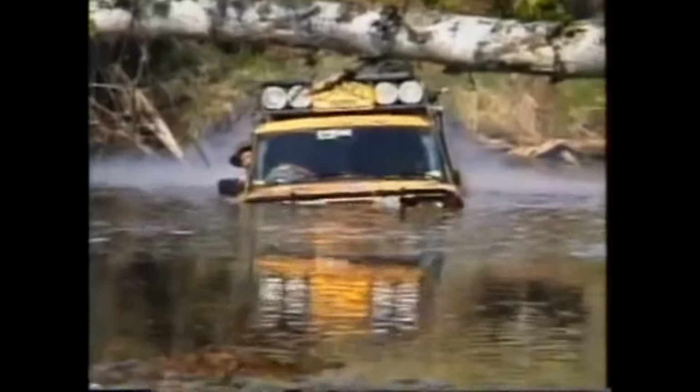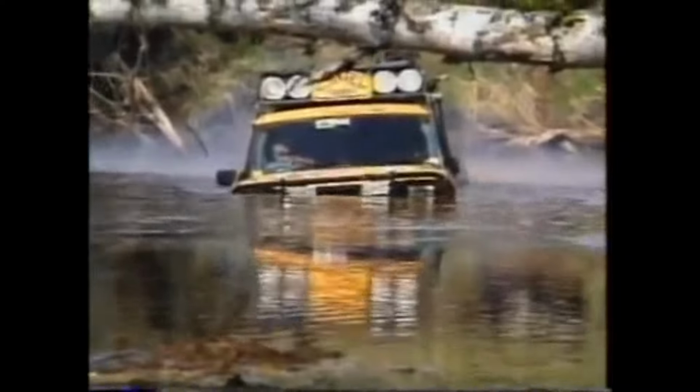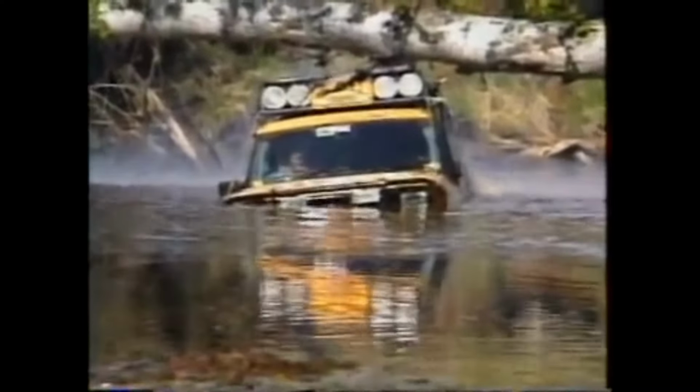The final set of tasks proved to be a huge challenge to some teams, but the rain and mud had to be conquered to find a winner.